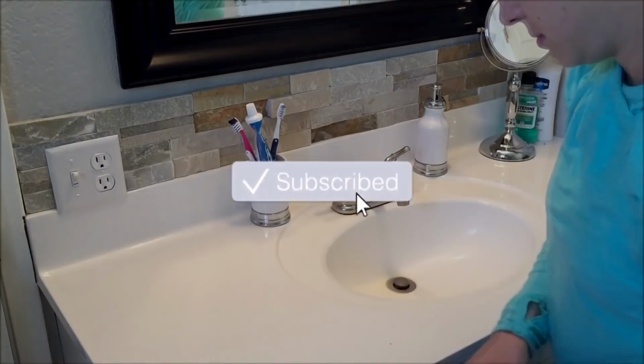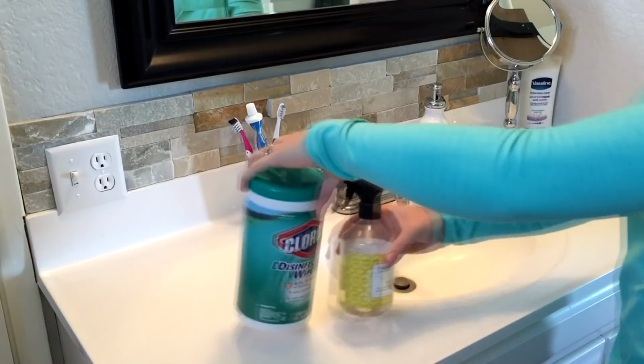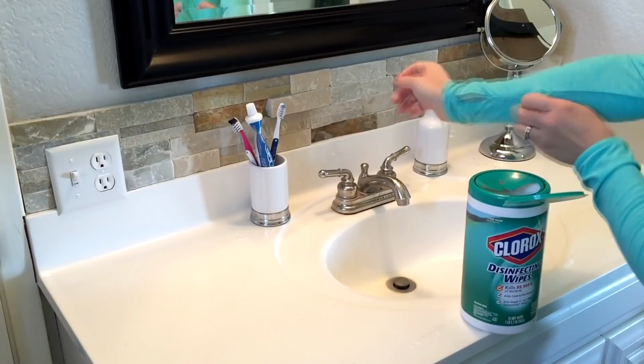So I start my cleaning routine in the morning after I get ready for the day, and I get ready in my master bathroom, so that's where I start my cleaning. I sprayed the countertop with this Caldria countertop spray, and then I wiped it down with these Clorox wipes.